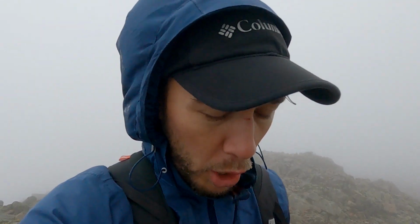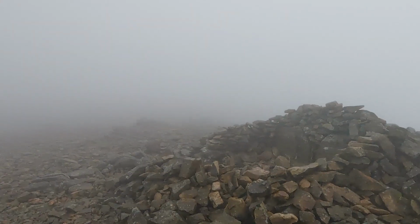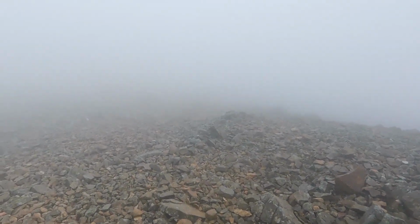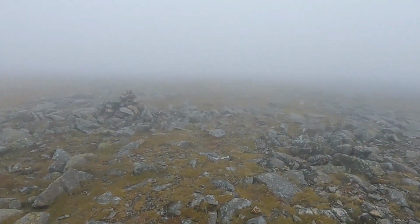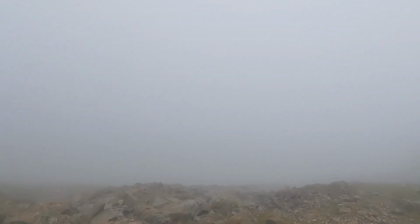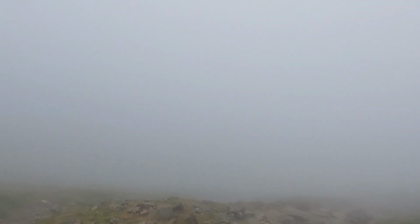Wind's absolutely terrible. It's picked up here. We're exposed though, so we're gonna head straight down now to our 3rd Wainwright, just back to where we came from. There's your shelter. You can see there's another shelter, 2 on here. So we're descending back where we came from. Starting to see people coming up.